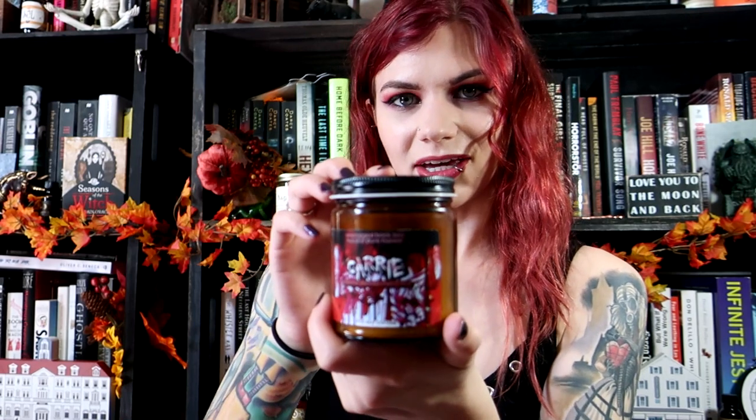Oh, we get a candle. We get a candle. It's Stephen King themed, guys. We get, from Natural Pure Honest, Carrie, the candle. And it is scented after absinthe, blood, and cherry wine. Ooh, and it even has blood in there.